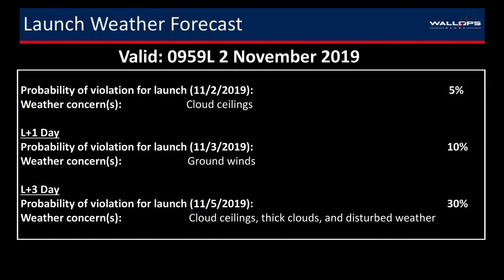So if you look at the weather for tomorrow, we have a probability of violation of 5%. That's how our weather guys give it to us. I'm going to roll that into a positive, that 95% chance tomorrow that we're going to launch this rocket. So we're very excited about that. The weather's perfect. The Eastern Shore is a perfect place to launch a rocket. So what can get better? Great weather on the Eastern Shore, launching a rocket out of Wallops. So that's what we look forward to.